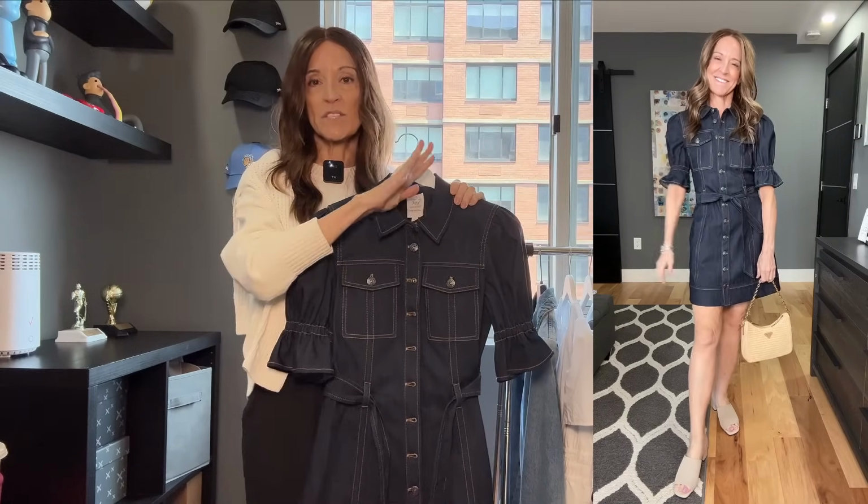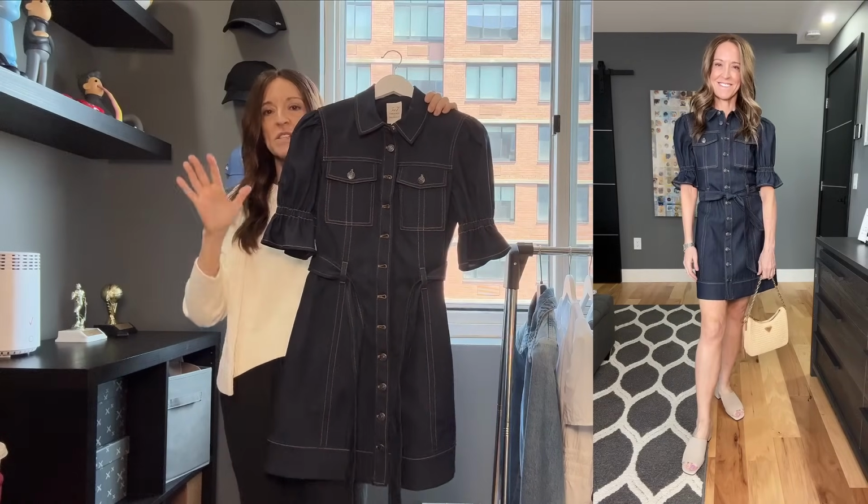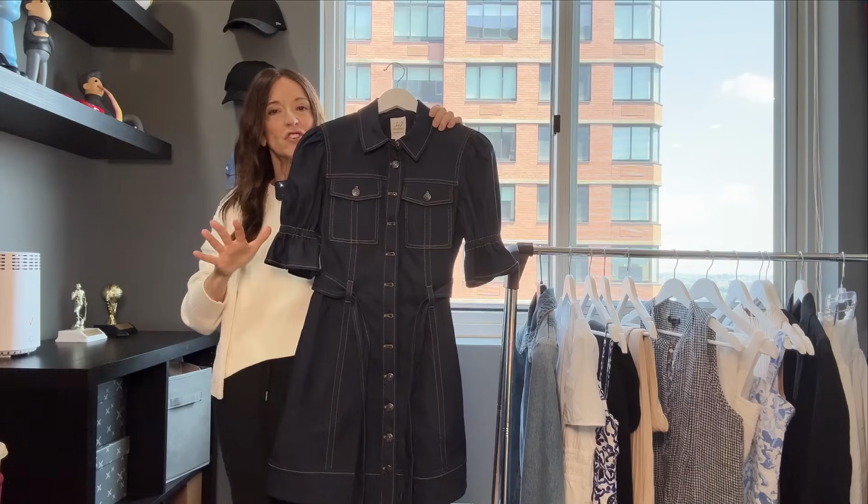And those Quince shoes, those slides, look perfect with this. They're just the perfect casual yet dressy kind of shoe.